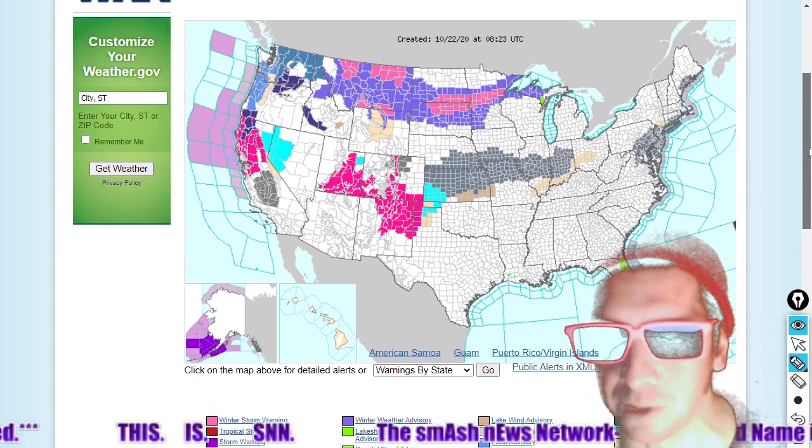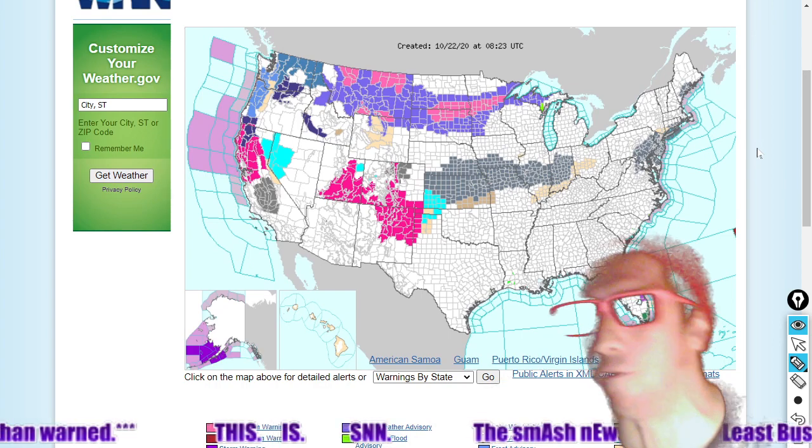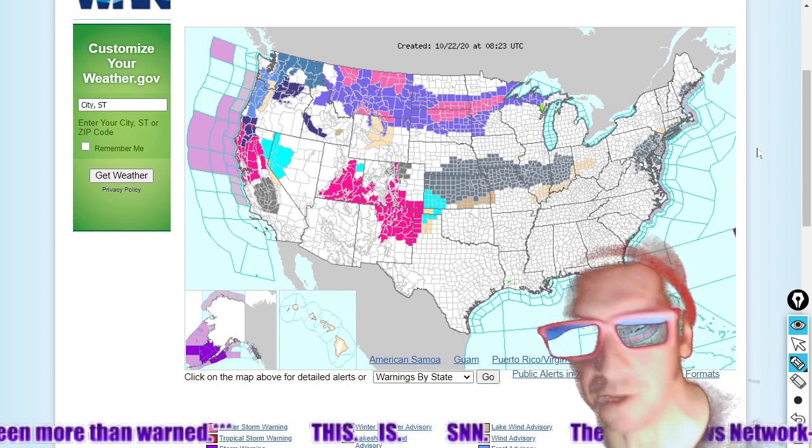Lots of weather advisories as we see record early snow falling all across the northern plains and the northern Rockies.